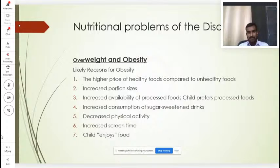Decreased physical activity. Yes, disability has its own problems. The child may not be able to be as active as possible. It might not be able to burn the calories. Increased screen time. This is a burning problem. Increased mobile time, increased phone, increased TV. All these things make the child extra sedentary, and it leads to overweight and obesity.